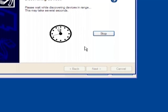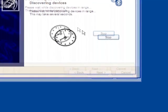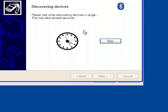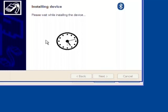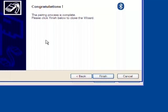The computer is now going to search for your phone. This could take a while, and you may need to re-enable Discover mode a few times. Select your phone once it's found and click Next. Now wait forever while it installs the device and click Finished when it's done.